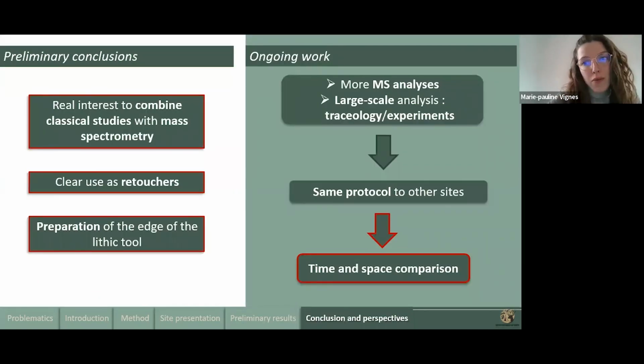This preliminary work shows a real interest in combining classical studies with mass spectrometry. The combination of experimental work and traceology allows us to ascertain the use of these tools as retouchers. We were also able to highlight the preparation of the edge of the lithic tools, by scratching them with the bone tool in order to make the edges stronger for the retouching. We call that égrésage. We still don't have a word in English, but if anyone has an idea or knows about that, we will be glad to discuss it.